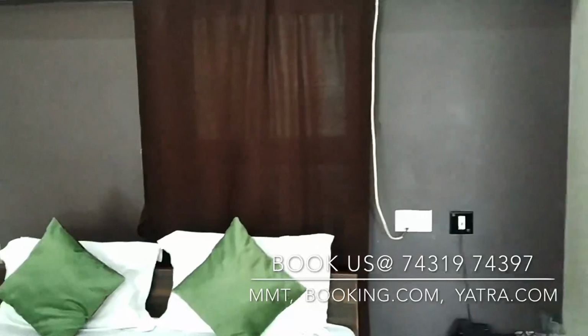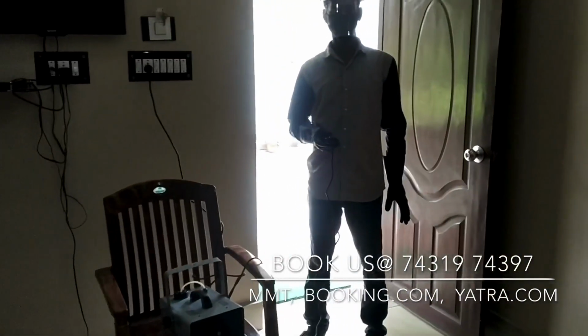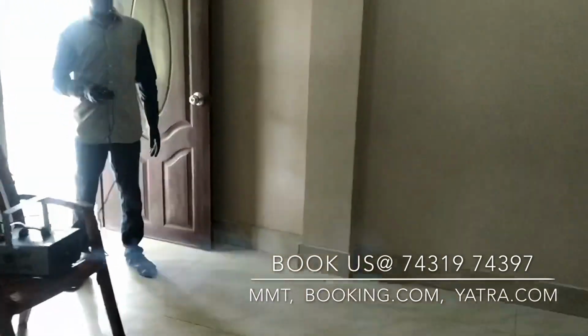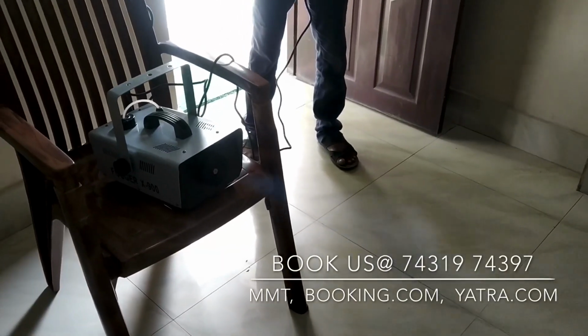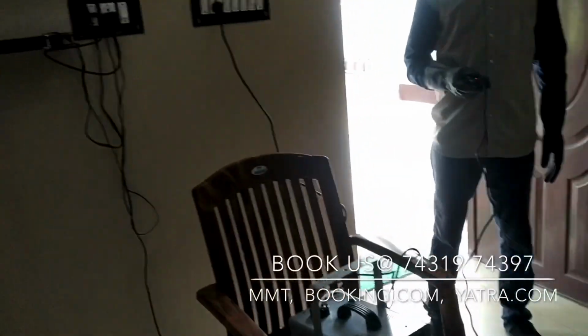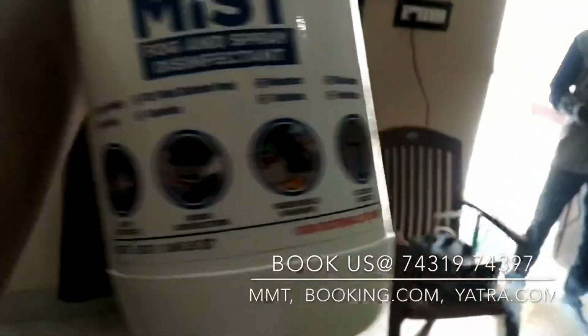We spray our room in a way that it is free from all kinds of germs. This is scientifically proven. We got this machine and we do it. Our staff will demonstrate how we do it. So please, you can see we are disinfecting the room. This mist is coming out from this machine, and we use a liquid which is chemically proven.